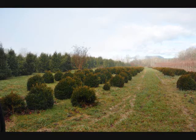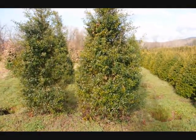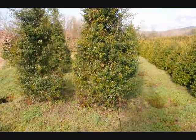215-651-8329. These are some large Foster hollies. 215-651-8329.